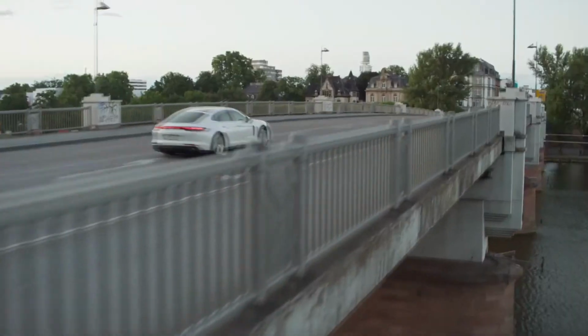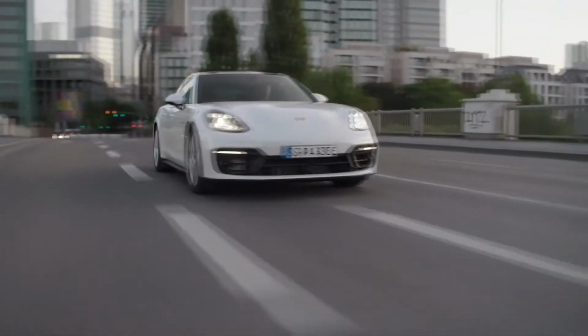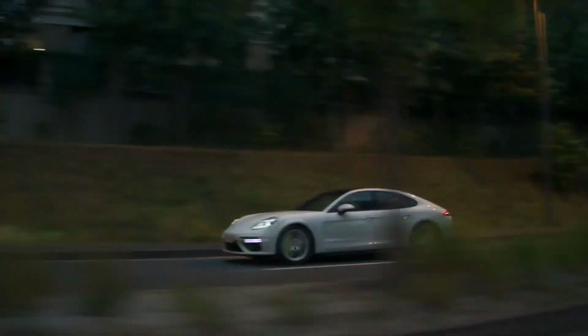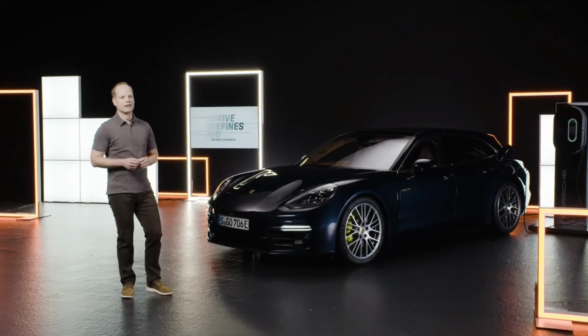The completely newly designed Panamera 4SE Hybrid has a system power of 560 PS and an impressive maximum torque of 750 Newton-meters. The heart of the drivetrain, its 136 PS electric motor, works together with the 440 PS 2.9-liter V6 bi-turbo engine. An important development goal for the Panamera 4SE Hybrid was increasing the power output of its high-voltage battery, which is 17.9 kilowatt-hours now, up from the previous 14.1 kilowatt-hours.